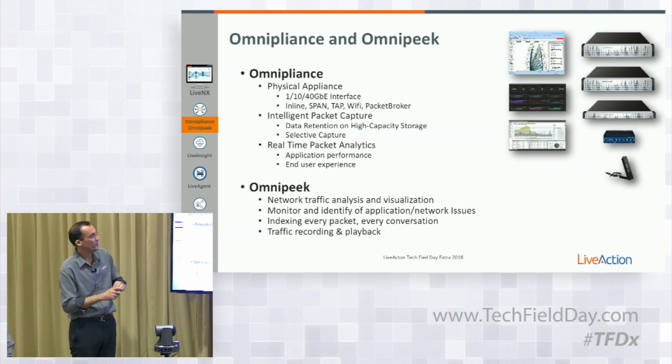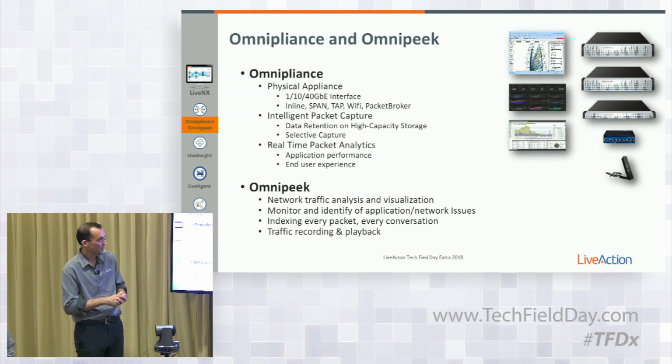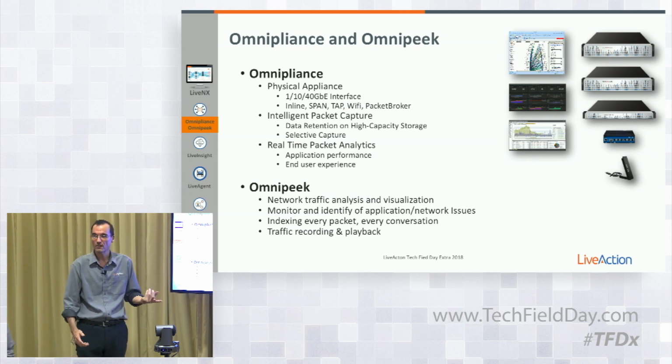as well. Just on the Savvius portion, so it's OmniAppliance and OmniPeek. So physical appliance, 10, 40 gig interfaces, various ways to ingest that. Intelligent packet capture, they've been doing it for like 25 years, so they're very good at it. But also real-time analytics, so as the packets come in, they can stream data about application performance and other data back to our system. And the second part of that is really the OmniPeek. So it's more like Wireshark on steroids. If you want to do really deep packet analysis, understand what all the conversations are, be able to record and play back all those packets, you could do that with the OmniPeek capabilities.